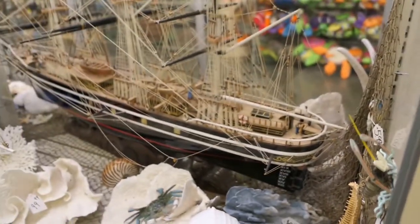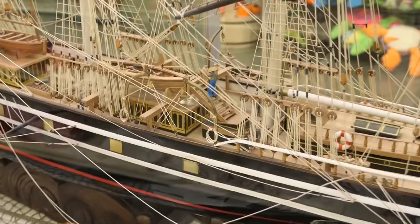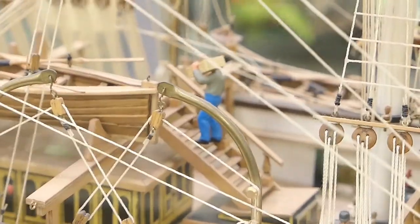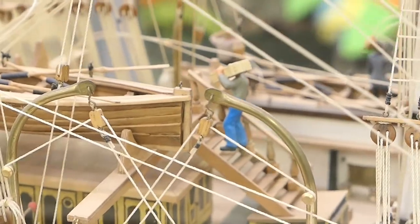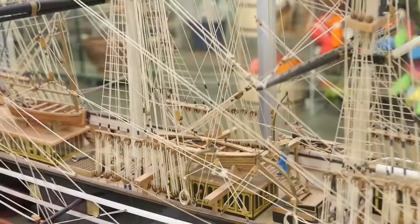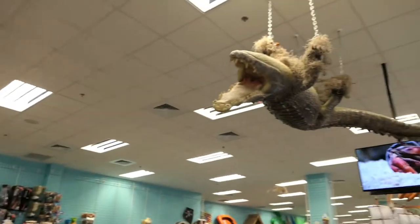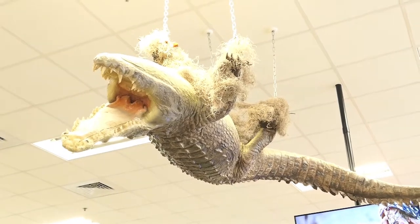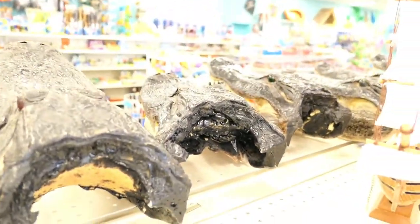Beside it, there's this case here. Look at those guys inside working. Looky there. Just working along, carrying that stuff right up the steps there. That's pretty cool. Really detailed boats. Ooh, oh man, and then up there, upside down from the ceiling, alligator. What the heck? There's some alligator heads there at the back of them.